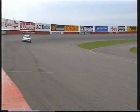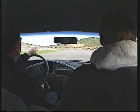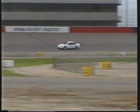Here you've got to be very careful not to hit this wall, you see. That wall does jump out at you. You get close to it. And the incredible thing is coming down into turn 3 is now you enter this turn totally flat out without a lift if you're going quick.